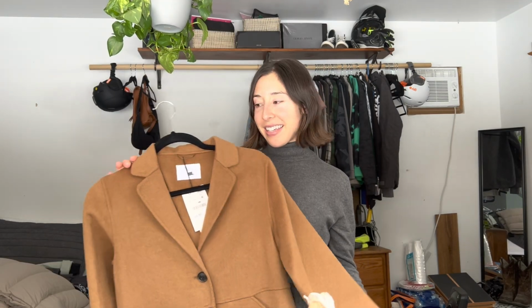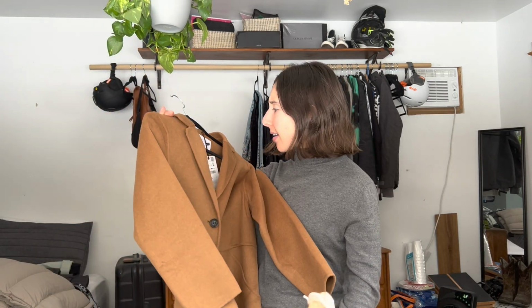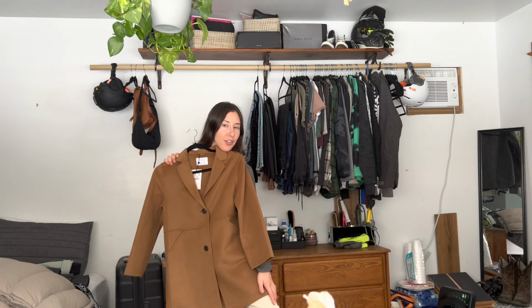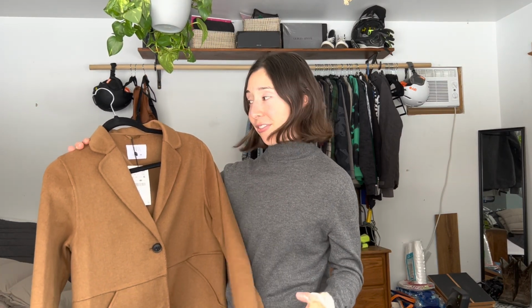My first piece is this Zara wool blend camel coat. I got it from the kids section. It's a size 11 to 12, and I think it's adorable. I think it's a great length on me. Not sure if you can see it in frame, but yeah, I freaking love it.